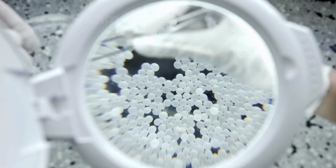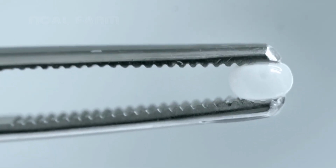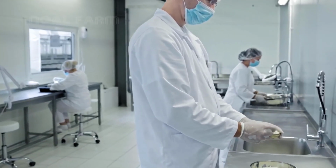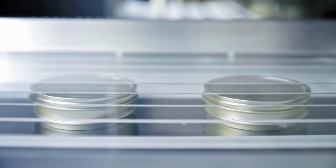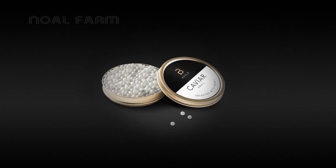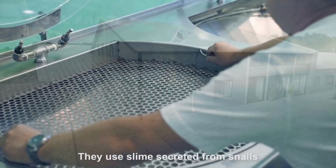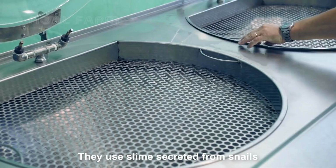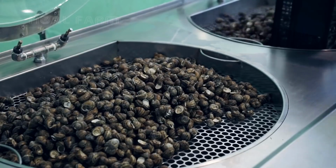The first snail product we're going to talk about is snail caviar. Snail caviar is made from the eggs of edible snails and is considered a gourmet delicacy. Another popular snail product is snail slime, which is used in a variety of beauty and skincare products.